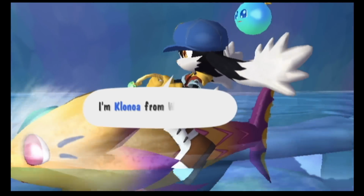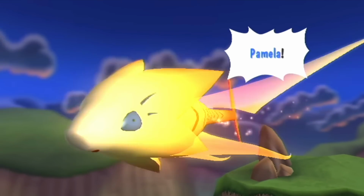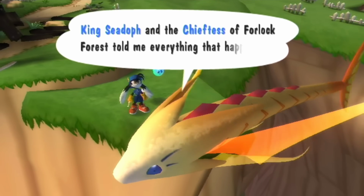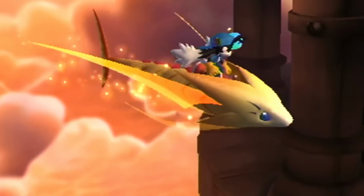I'm Klonoa from Wind Village. And I'm Huepow. At least they replaced Pamela's voice with, King Seedoff and the chiefess of Forlock Forest told me everything that happened. Come, get up on my back. Oh, wow. There's something about that fish, you know what I mean?